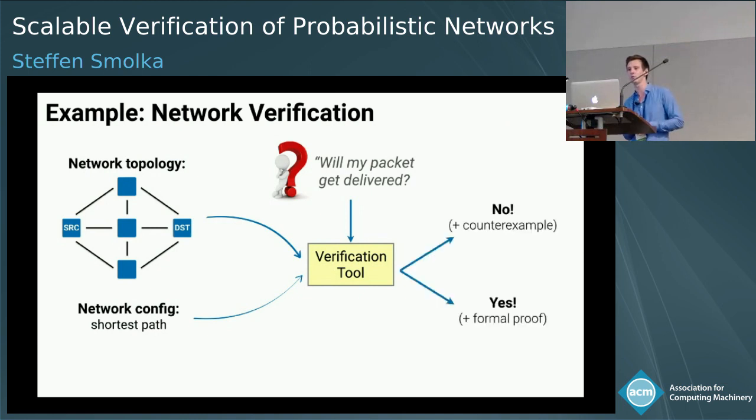And the verification tool will come back with an answer, either saying no and giving us a counterexample, so we can use the counterexample to debug the configuration, or as in this case, saying yes. And in that case, the tool will have implicitly constructed a formal proof that the configuration is correct. And so we can be quite certain that it will work. And now we can go ahead and install it on the real network. OK, so it looks like the problem is already solved, right?